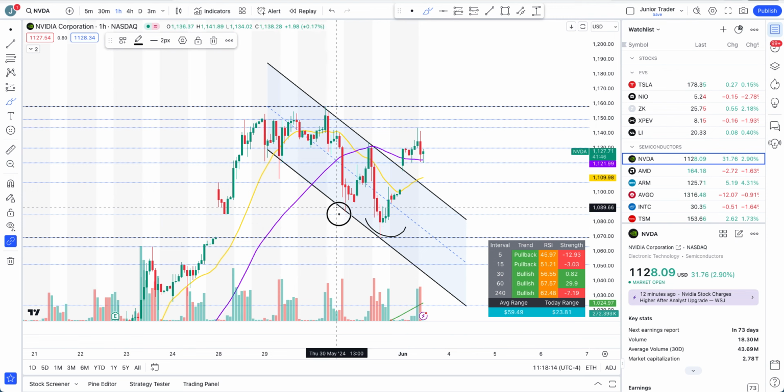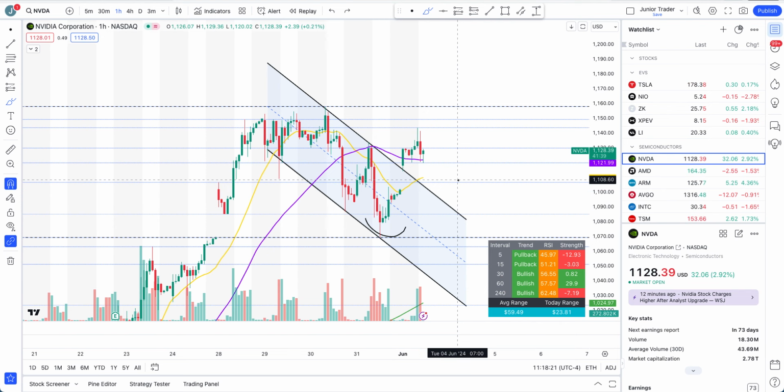Structure is also holding bullish right now on Nvidia again. All right, so that's that. That's Nvidia at a high level.